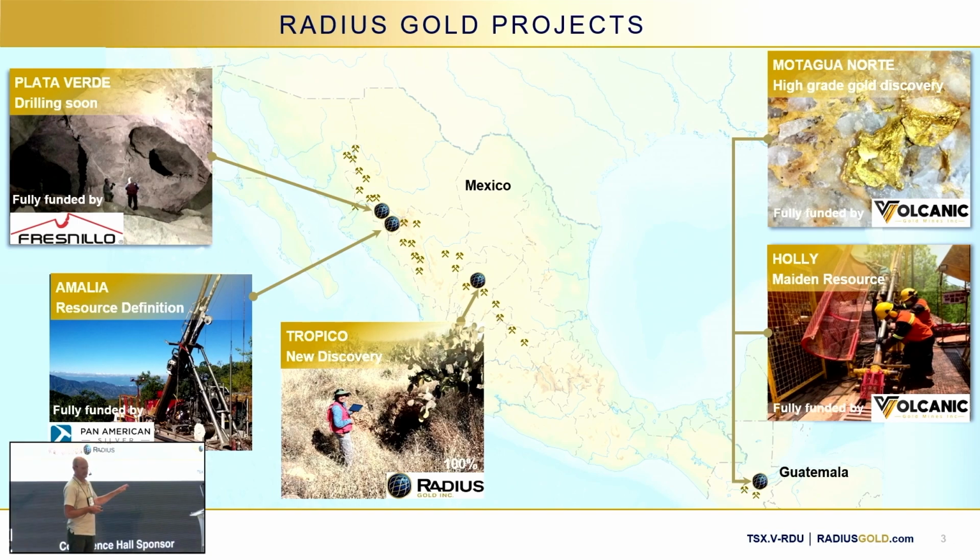We have Amalia that is in Chihuahua. It's a classic epithermal, structurally controlled vein and breccia system, very similar to San Dimas and Palmarejo. We've been drilling that for the last 4 or 5 years with Pan American. It's a good discovery. We've got 67 drill holes into it, some fantastic grades, but I don't have time to talk about that a lot today.